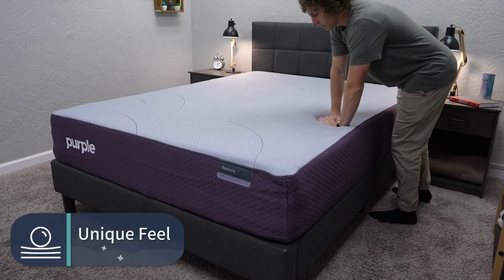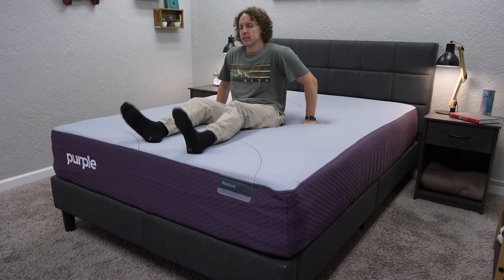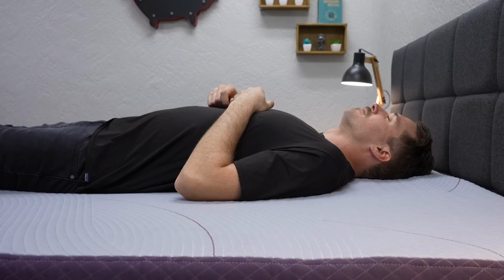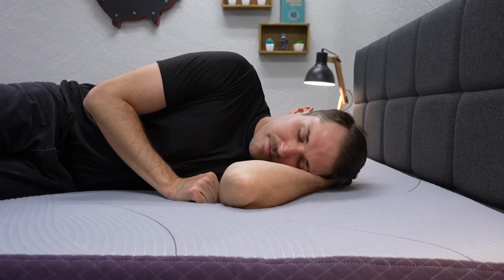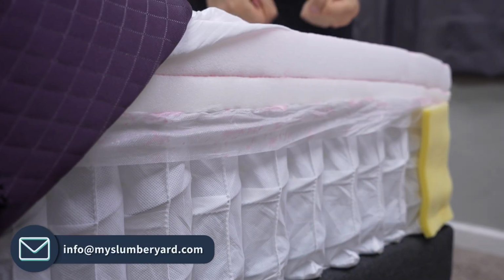So when you lay down on your back on this mattress, you kind of feel buoyant above it, almost like you're floating on top rather than sinking in. But then when you switch to your side, that material also does a really nice job at conforming to the shape of your shoulders and hips, offering a pretty nice amount of cushion. So the feel on this mattress is going to be pretty unique. It's quite unlike anything that you've probably ever tried on another online mattress.